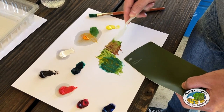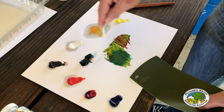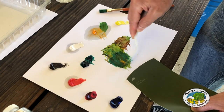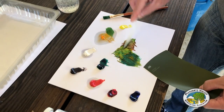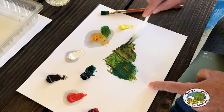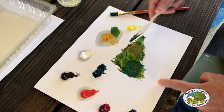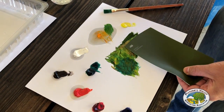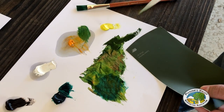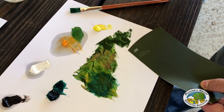So when you mix the green and the red, they're complementary colors. I'm going to get a little bit more on here. You can get it a little darker, or sometimes if you mix too many colors together, they can get a little gray. But here we go. So I added the red, and intuitively, you might not have thought of putting the red together, but look what happened there. I think that looks pretty close.